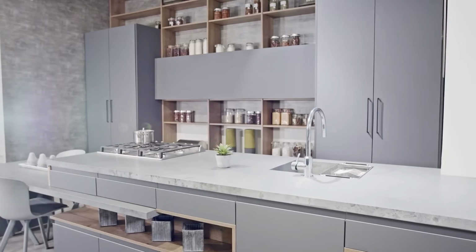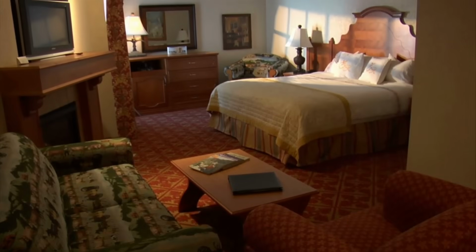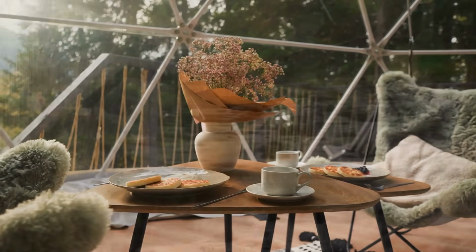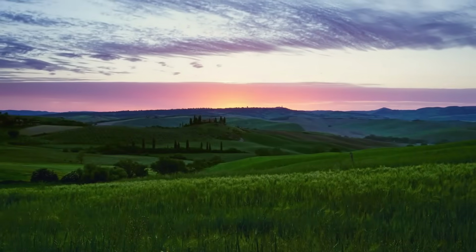I've been searching for those hidden properties that offer not just affordability, but also charm, character, and a slower pace of life. If you've ever dreamed of sipping espresso on your own terrace in a quiet medieval town, or waking up to birdsong instead of traffic, this video might just be the nudge you needed.